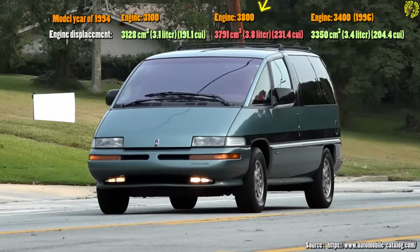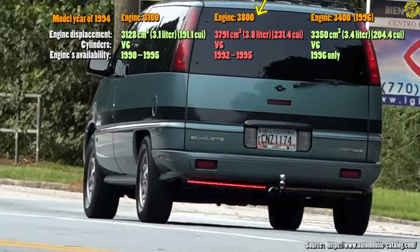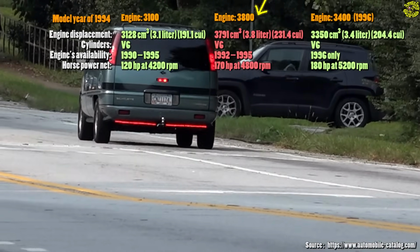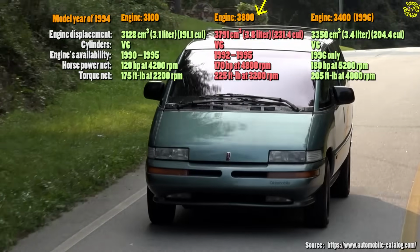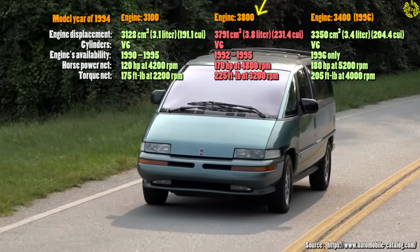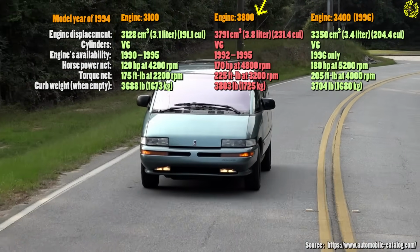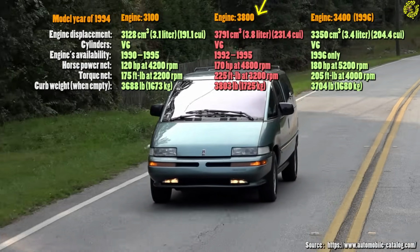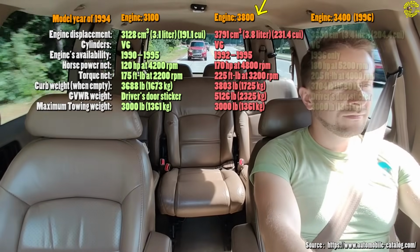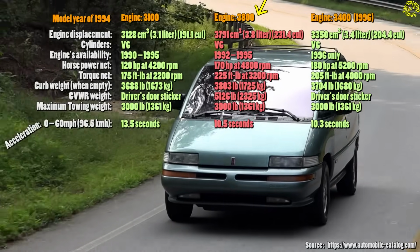This 3.8 liter was a V6 engine available as an option for model years 1992 through 1995. It produced about 170 horsepower at 4800 RPM and about 225 foot-pounds of torque at 3200 RPM. With this engine, the car weighed just over 3,800 pounds, had a gross vehicle weight rating, which is the total allowable maximum weight of the car, of 5,126 pounds. And it was rated for 3,000 pounds towing capacity. It could get to 60 miles an hour in just about 10.5 seconds.